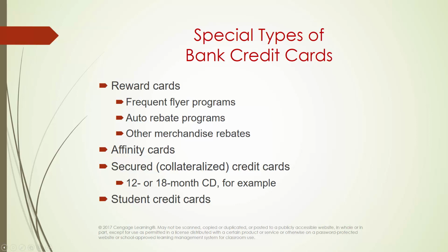Affinity cards is, I throw my credit card on the table and it has a Go Grizz on it. Or it has a World Wildlife Fund. Every $1 I spend, a penny goes to the World Wildlife Fund because I believe in biodiversity preservation. And I like supporting the World Wildlife Fund. And it's also got a little element of that affinity card, or that prestige card where I want people to see that, or I want to advertise on behalf of the Grizz or the World Wildlife Fund or whatever.